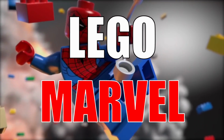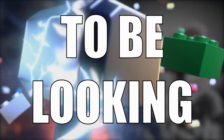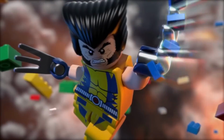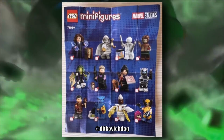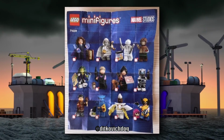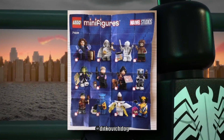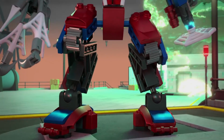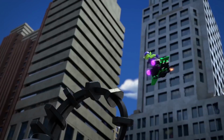If you're a LEGO Marvel fan, you have a lot to be looking forward to in 2023. And today we actually got an image revealing the full lineup for LEGO Marvel Series number 2 for their collectible minifigures wave. And my goodness, what a wave it is going to be. Guys, we have 12 characters to discuss.